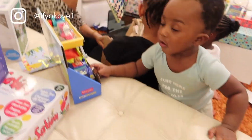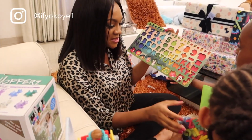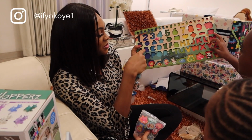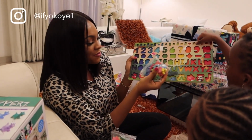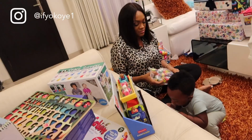My guy pulled the mic. Oh my, this is the alphabet. Auntie Onyi got Ethan this so he can put the alphabet and the shapes in here. Thank you, Auntie Onyi.